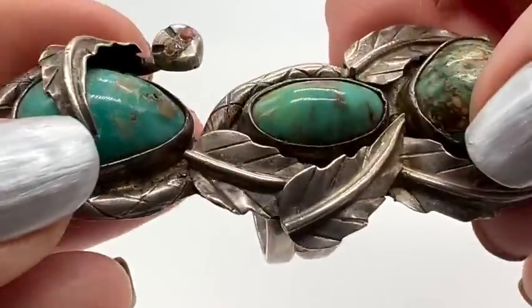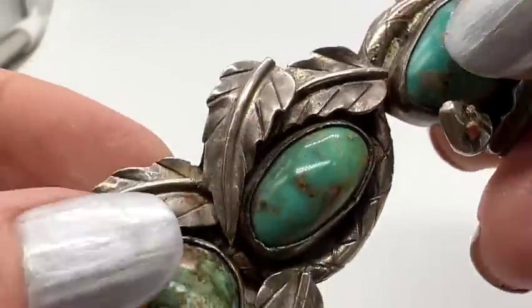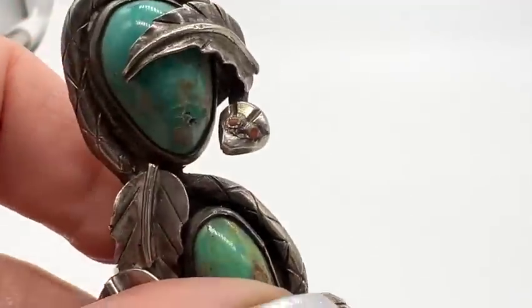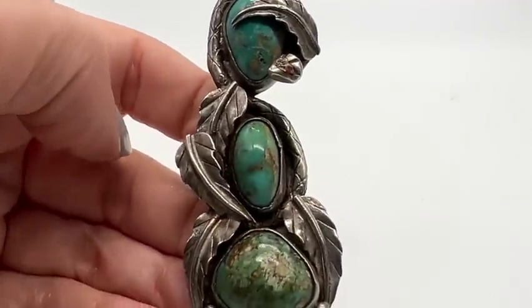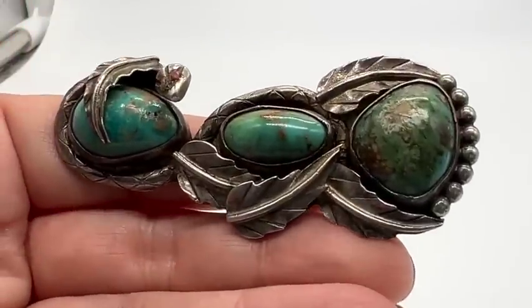You know what? We should test this. Let's test this one in our video when we do a testing video. Those are certainly real turquoise. I just love the snake. I think this whole thing is just magnificent. What do you think? Too big? Not for me.